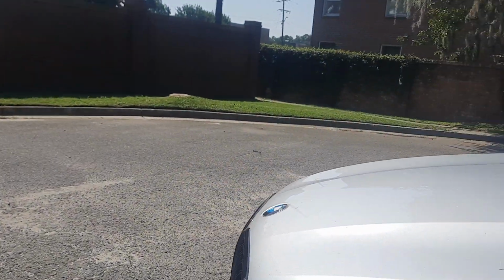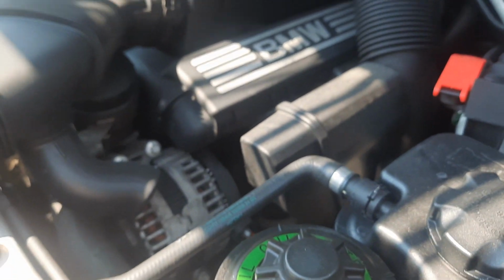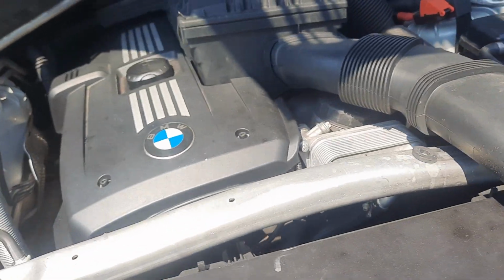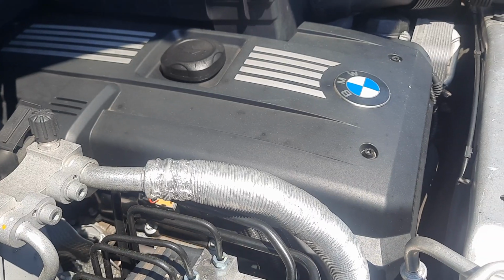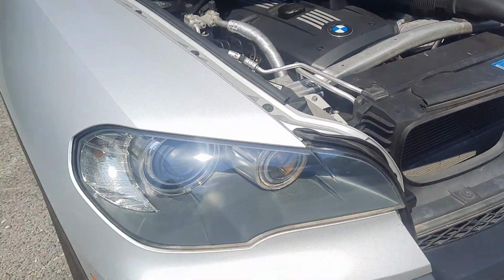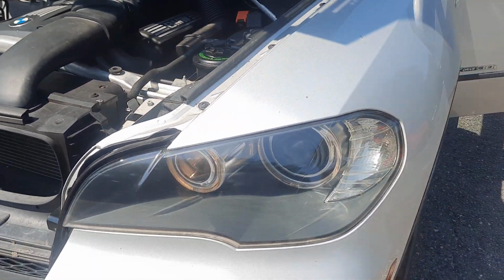So we did the cold start, but now we're going to do basically just an engine running at temp, at idle. I'm going to shut up for a second. Oh, and I did have the headlights refinished. They came out really good.